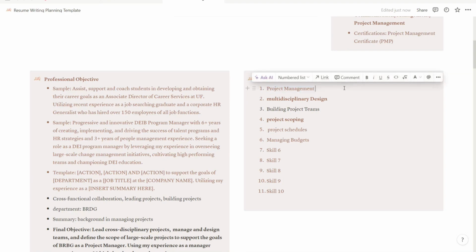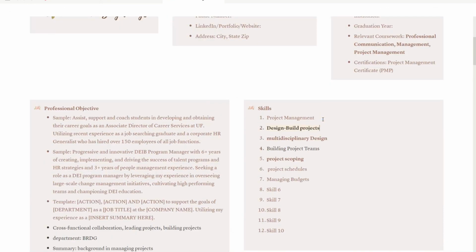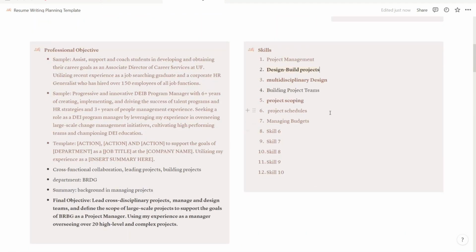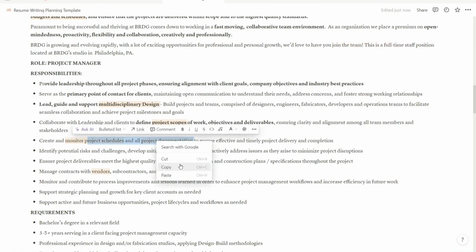So project management is definitely one. Multidisciplinary design. I missed this during the training, but they mentioned design-build a couple of times. Now, not every position may ask for that, but essentially, if it is something that's important, you definitely want to include that. Okay. Did I already put project scoping up here? Yep. Project schedules, managing budgets, building project teams. Those were all things that were listed. I could go even further, putting project scheduling and project documentation up here.